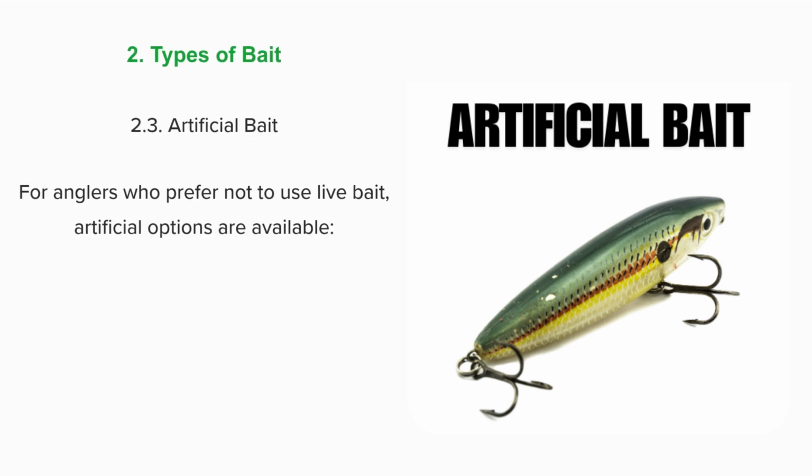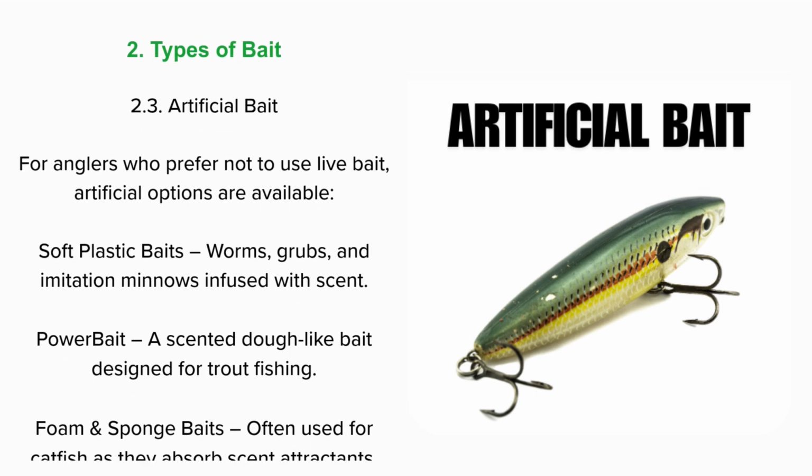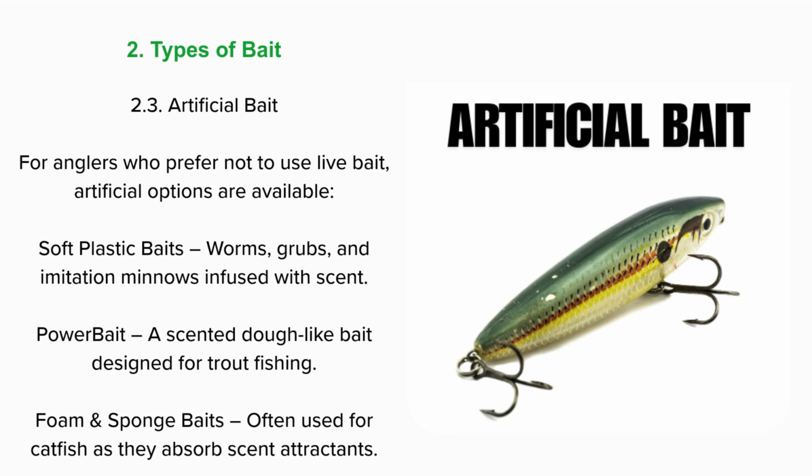2.3. Artificial bait. For anglers who prefer not to use live bait, artificial options are available. Soft plastic baits: worms, grubs, and imitation minnows infused with scent. Power bait. A scented dough-like bait designed for trout fishing. Foam and sponge baits, often used for catfish as they absorb scent attractants.